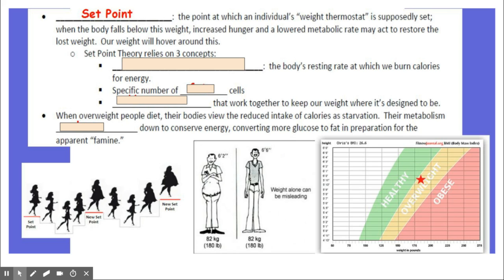Set point is a point at which an individual's weight thermostat is supposedly set. And when the body falls below this weight, increased hunger and lower metabolic rates will probably occur, and they will act to restore the lost weight. So our weight will kind of hover around the set point.